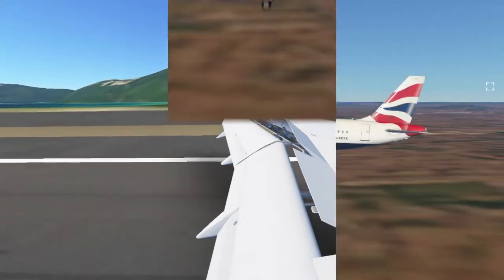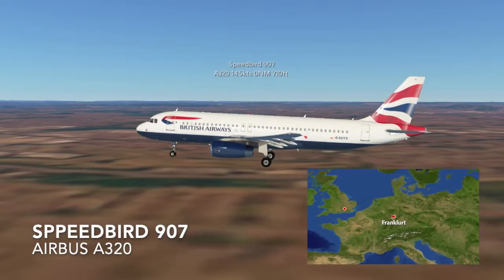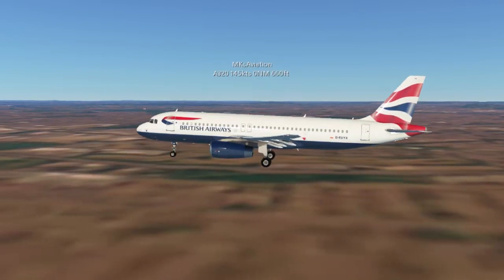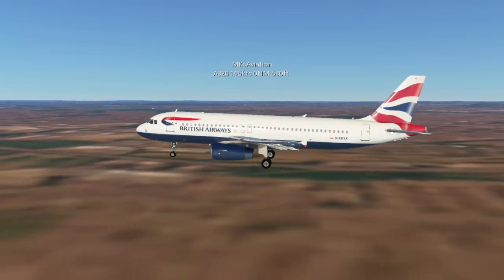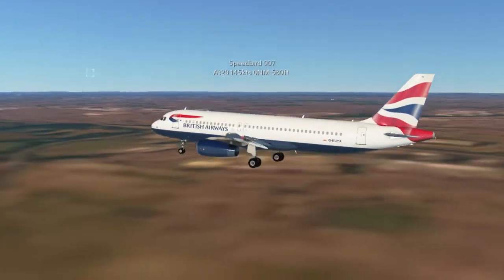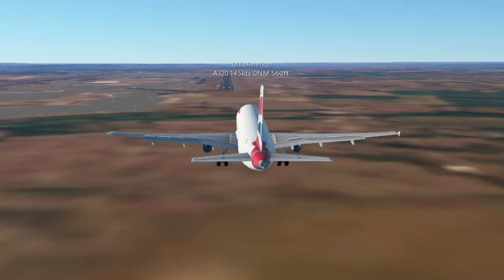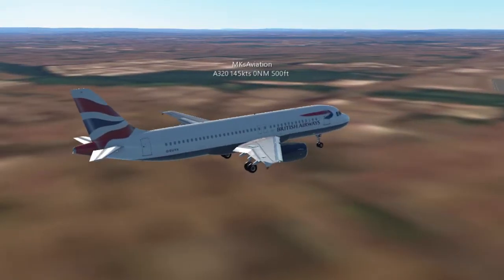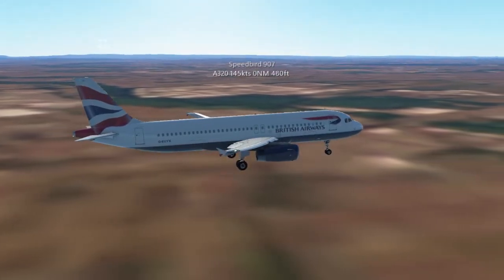Our next flight is Speedbird 907 from Frankfurt, Germany to London Heathrow. This was operated on an Airbus A320, so as you can see, we're on approach to Heathrow. I forget which runway it was. I don't know Heathrow that well at all, so bear with me. As you can see, I think I did leave the speed brakes up.